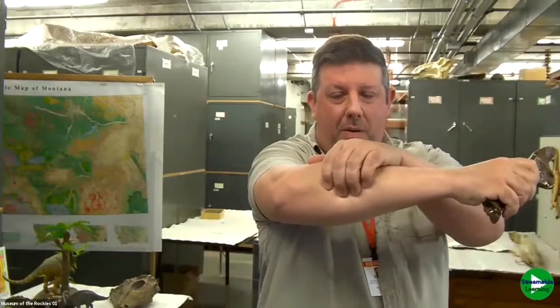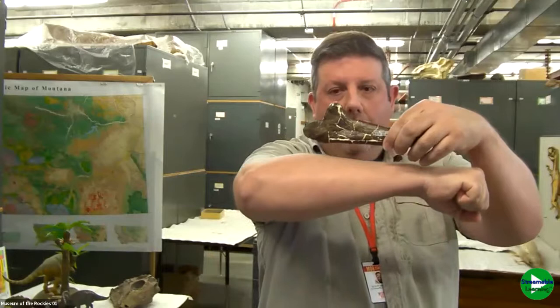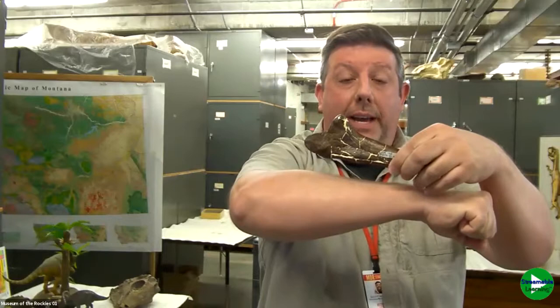Got my arm up, right? Here's my ulna. Goes from here to here, right? Look at that. My ulna is considerably bigger than a T-Rex's ulna. Pretty surprising when you consider that a T-Rex dwarfs me in size, right? So that begs the question, what were they doing with their forearms?